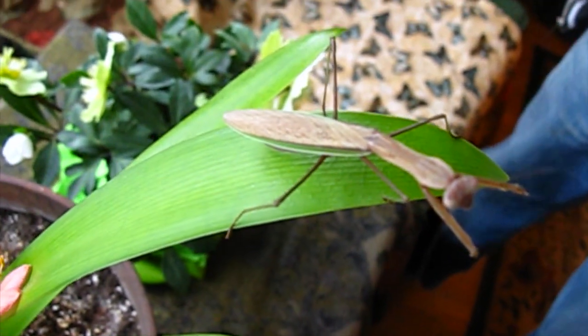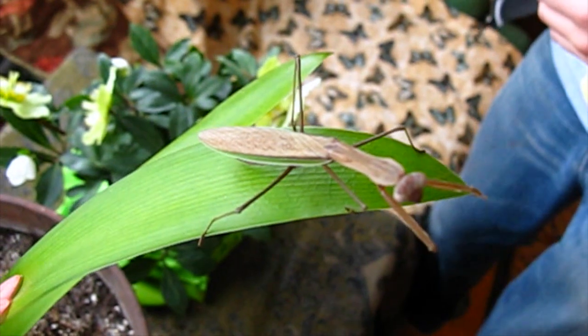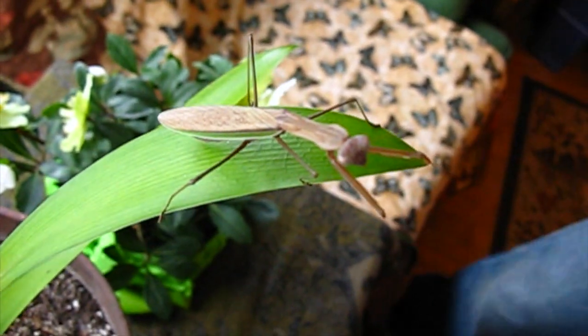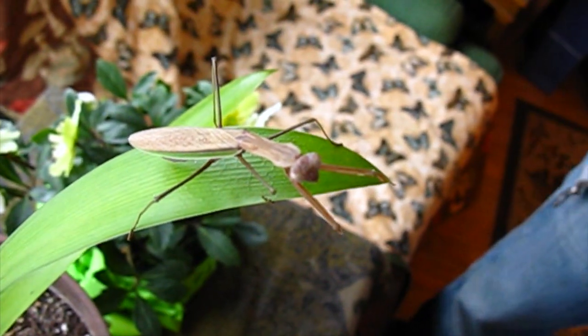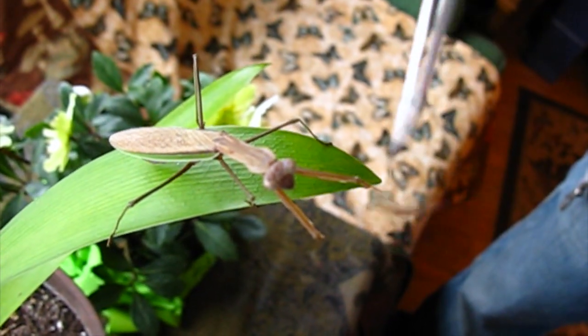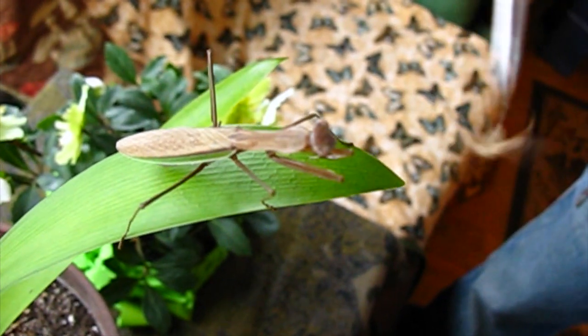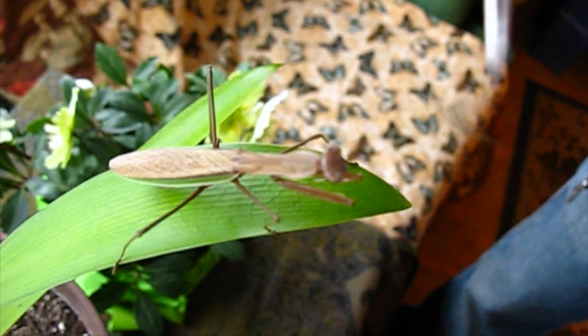It might not have gotten as much to eat as some of its sisters. A lot of things can influence the size. They just vary a little bit. But it still has a pretty healthy appetite, so we'll see if it wants this cricket. Usually it's pretty hungry, but it's out here in a little bit of a colder temperature, so we might see some difference in the behavior of some of these mantises we're going to look at. Oh! Yep, definitely went for it.